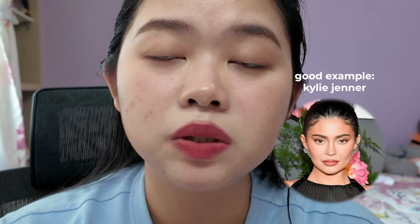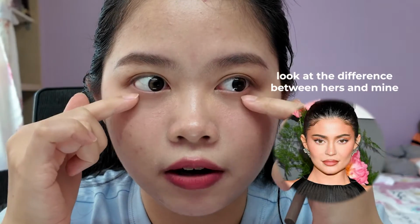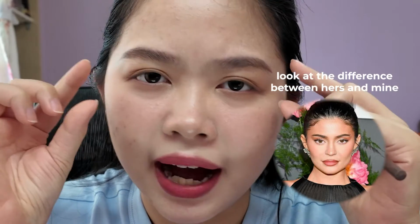And if you're wondering how do I know if it's upturned eyes, usually the lower lash line itself will have a natural flick upwards, and the degree of the flick will be a little bit higher as well.